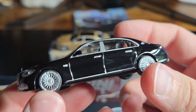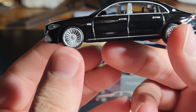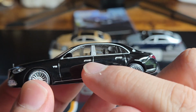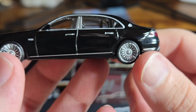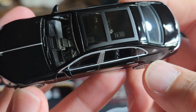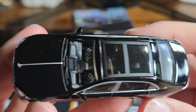So yeah, this one's pretty subtle with the details, this casting in general. But you do have the V12 logo right there, because this does have a V12. You've got silver accenting going around all the windows, silver door handles, and then a little bit of silver pinstriping going along that side skirt right there. So it looks nice. You've got the Maybach logo right there on that back pillar. Very cool. And then you do have your glass on the roof, so you can kind of see in.